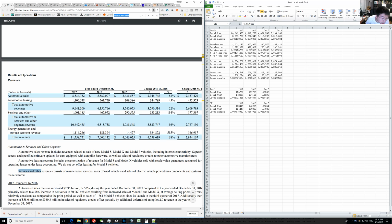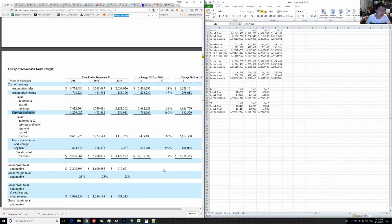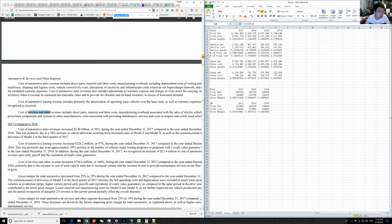right, so here it says revenue consists of maintenance services, sales of used vehicles, and so on. I bet that's not too much of a portion, because I doubt that many Teslas break in terms of their powertrain. I haven't heard that being a problem. So let's see, what else is there? Cost of services include direct parts, material and labor costs. So those are the normal service.